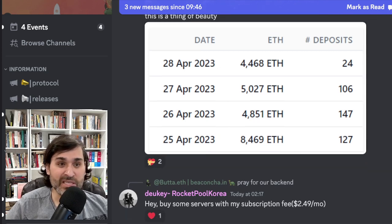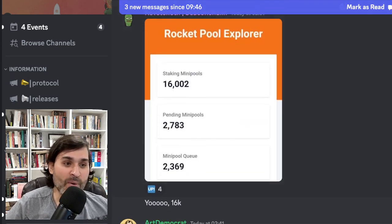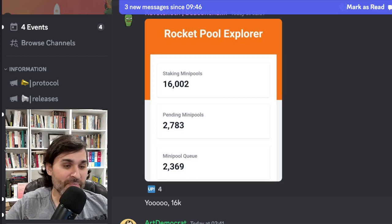We're going to dig into this a little bit more, but that is by far the highest numbers of all time. And one of the things that has led to is that we now have over 16,000 minipools, 16,000 validators actively staking on Ethereum. There is a whole load more that are pending and in the queue. So these numbers are going to be climbing really fast.